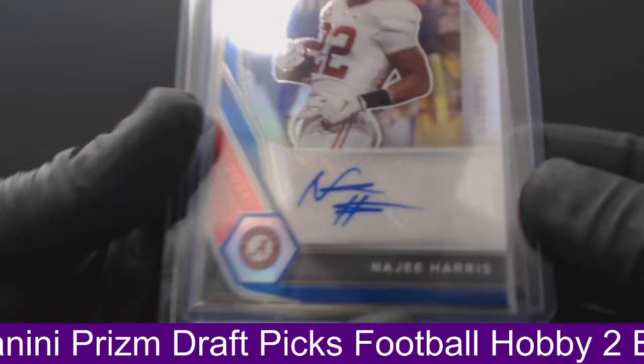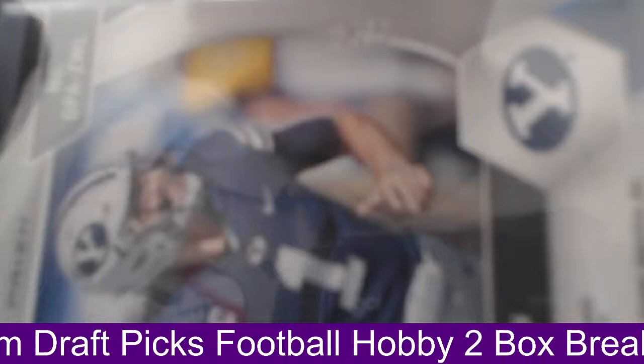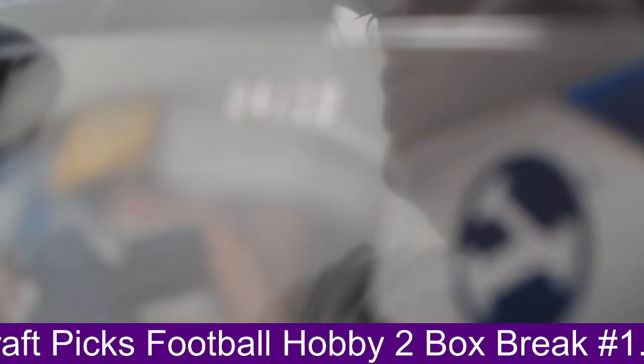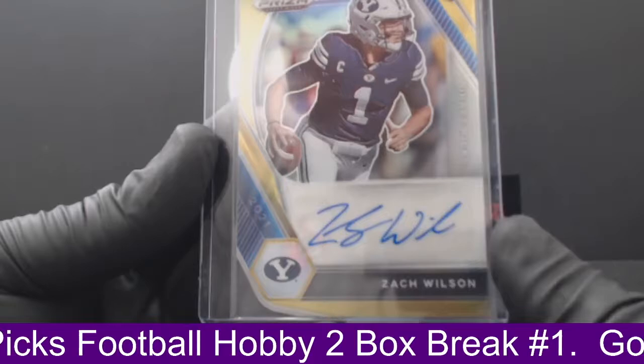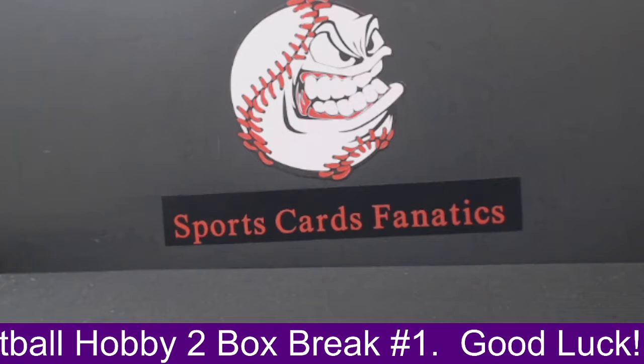And last but not least, look at this thing. Zach Wilson, gold autograph, 4 of 10. Doesn't want to show it, but I promise you it's 4 of 10. Look at that thing, you guys. Cody and Tina B, congratulations. That's a hell of a hit. Zach Wilson, gold auto to 10. What a break, huh? Congrats.